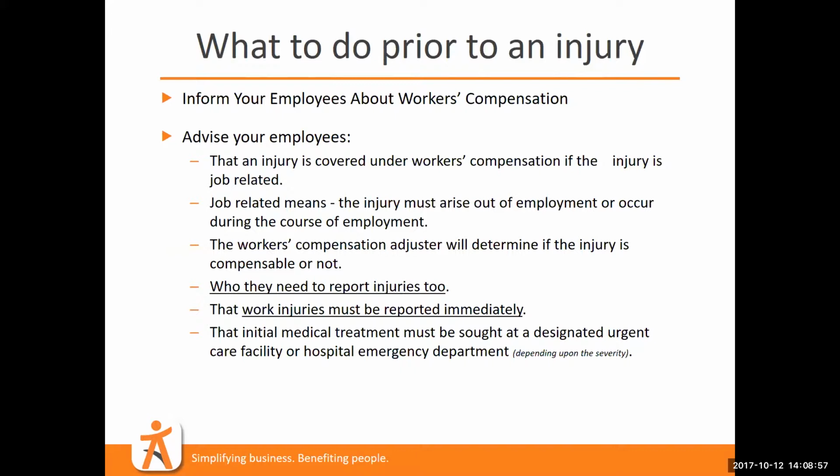But the last thing here is it's very important that your employees know that the initial medical treatment absolutely has to be at a designated urgent care facility or hospital emergency department. And that depends upon the severity, of course. If it's life-threatening, you don't want to think about where's our list of urgent care facilities. You want to get that person to the nearest possible place that can help them. But normally the injury is something that is not that urgent, and they do need to go to one of the participating facilities. Diana works with you to provide you with that information. If you don't have it, she will gladly get that to you.